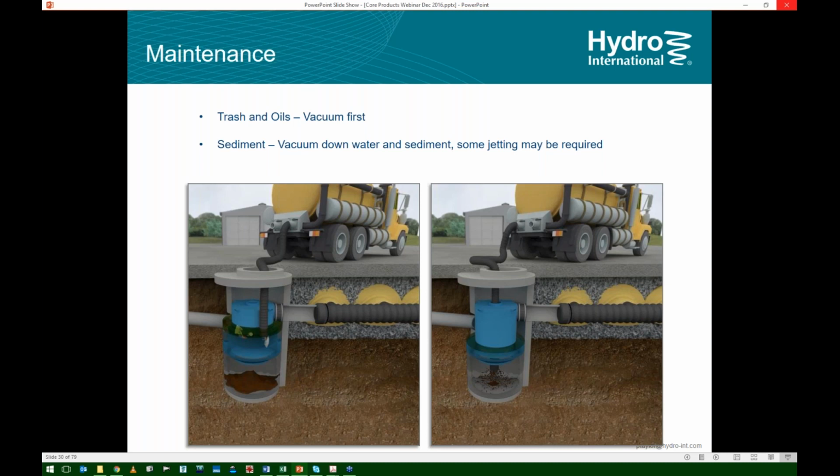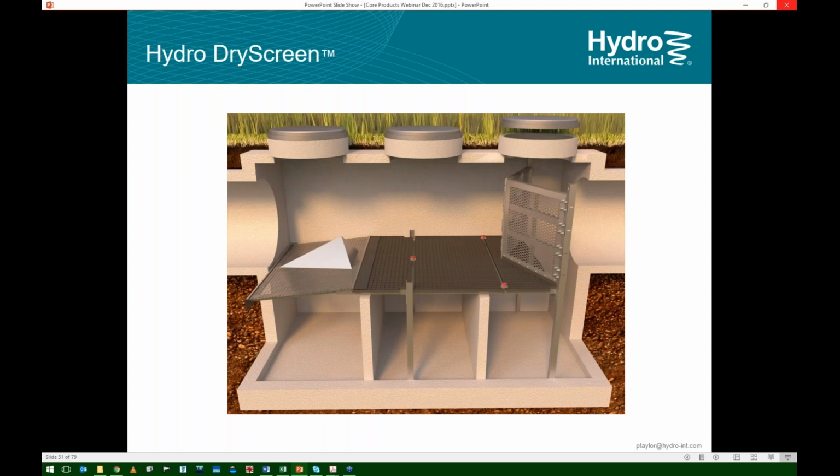You can't remove 100% of everything, so you don't try. You get a good clean out, and you do a regular clean out maybe once every 6 months if it's a site that takes a lot of dirt, or once a year. We certainly don't like to see these things go more than maybe 2 years without a clean out. That becomes problematic as they fill up. So we recommend about every 6 months to a year as a good cleaning schedule for these.